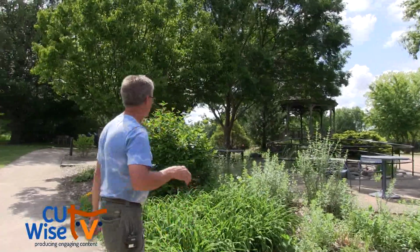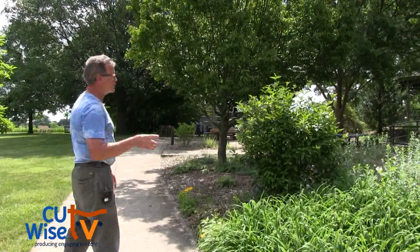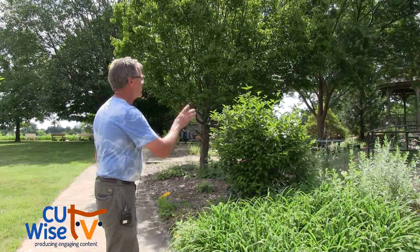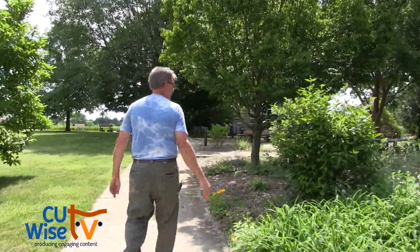All right, even from here, I think you'd be able to hear the water. From almost all points of the garden, you can hear the water from our fish pond waterfall. So we'll head that way.